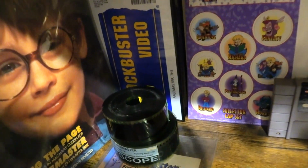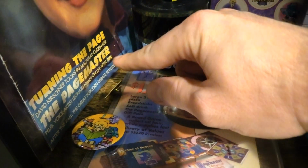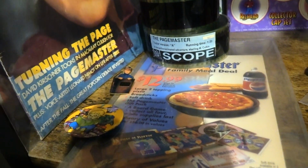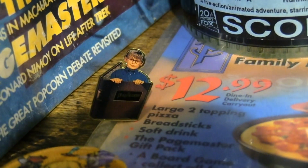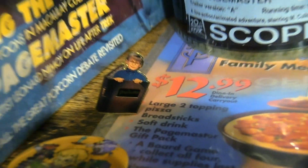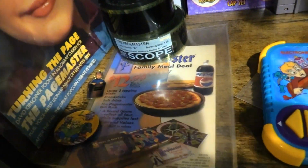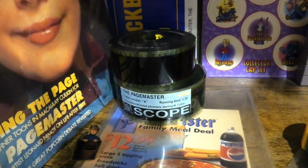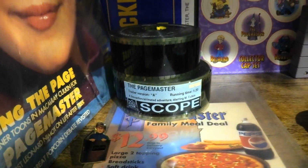Got a Pagemaster blockbuster box. Little mini pins right here. Little Richard Tyler sticking his head out of a book, if you look closely. Wow, that's very high definition of this camera. I just realized that. Got a Pagemaster trailer film, original film that they showed in the theaters. You can see the 20th Century Fox label.